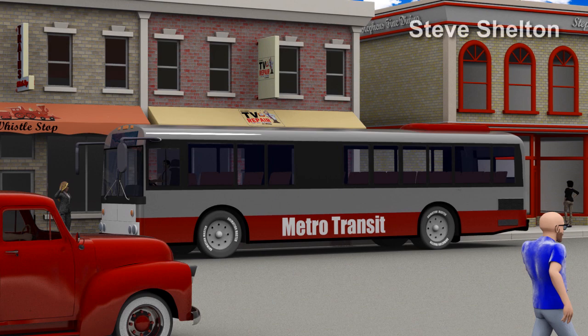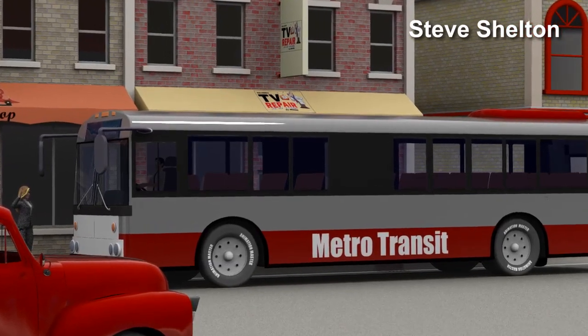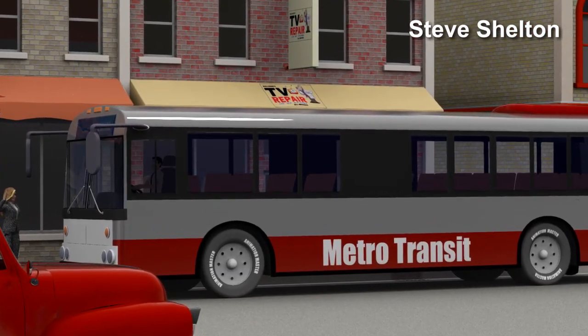I modeled the bus for the Cupid Sick Day project I hope to finish soon. The bus will have a prominent part in the project.